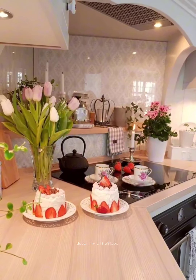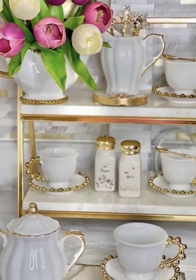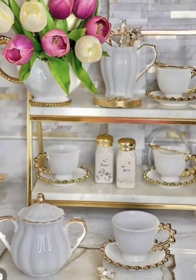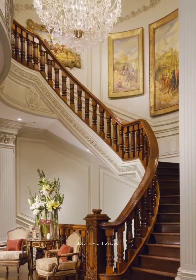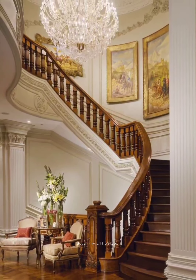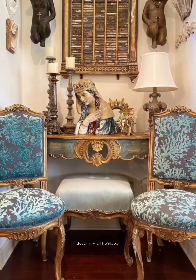The finishing touches to a French country home are antique accents, such as distressed mirrors, vintage botanical prints, and ceramic pottery. We will show you how to incorporate these features tastefully to enhance the rustic charm of your decor.